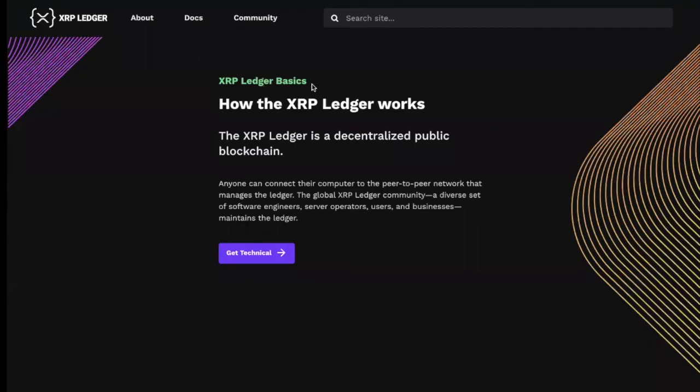So let's talk about the XRP ledger, okay? Because that's the second of the three-headed monster. The XRP ledger is a decentralized public blockchain. Anyone can connect their computer to the peer-to-peer network that manages the ledger. The global XRP ledger community, a diverse set of software engineers, server operators, users, and businesses, maintains the ledger.